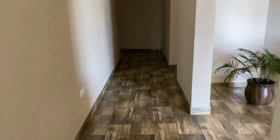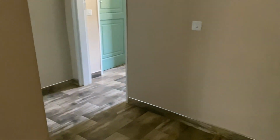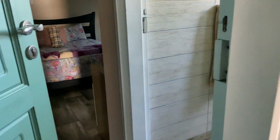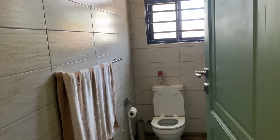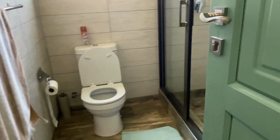Down the hallway from the kitchen, you will find the two bedrooms that they have on one end of the house, and these bedrooms are pretty sizable. To be honest, I'm really in love with these mint green doors. I've never actually seen them before, but it looks really nice. Right over here, there's a self-contained bedroom with a toilet, a shower, and then a sink.